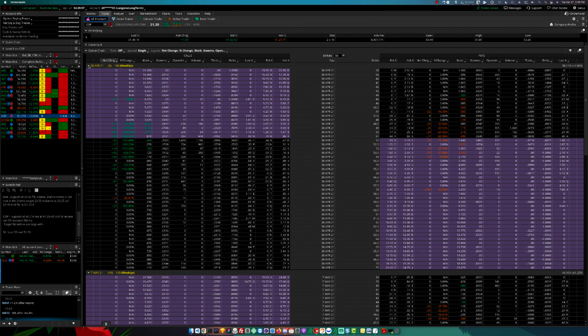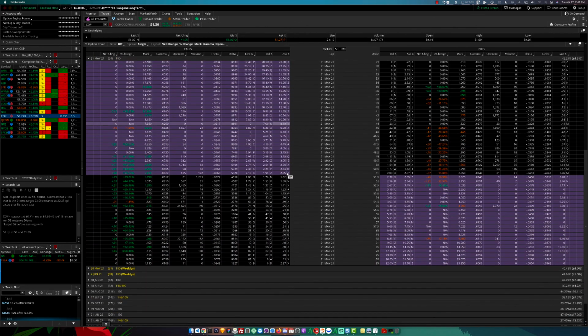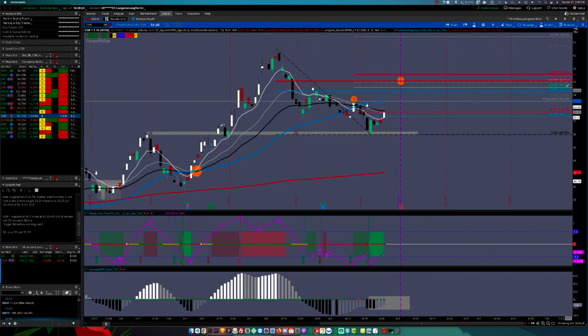Looking at the options chain for earnings on the 4th, not going to grab this week. So earnings on the 7th, $54 level. Not a whole lot of open interest. I'm going to go ahead and jump out to the 21st monthlies at 54, or let's say 56, sorry, at 56. So 55 is what market makers are targeting. So my analysis is off a little bit. They're targeting this area.